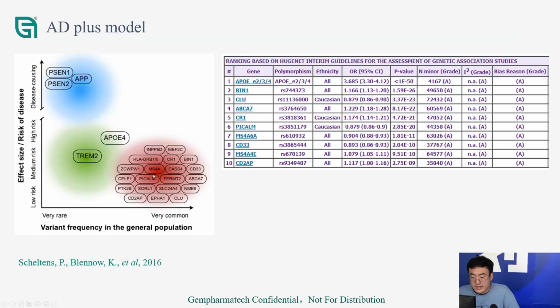the PSEN and some other risk genes. So based on this, we are now developing AD plus models. We first generate humanized risk genes of AD and then cross these mice with our AD model to make AD plus models.